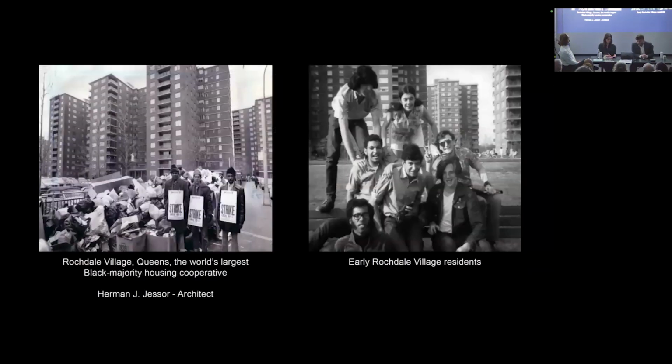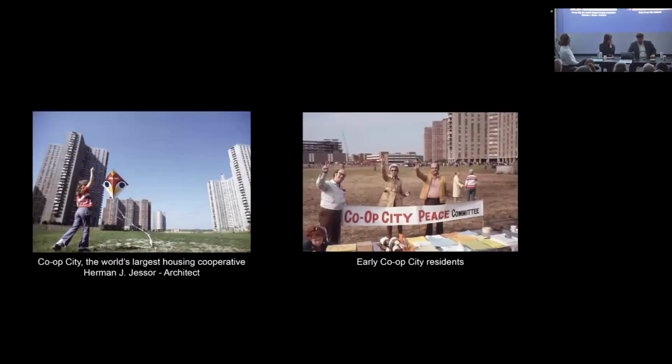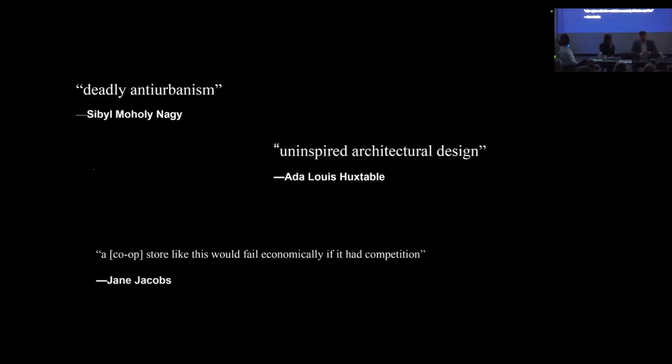Rochdale Village, another later Jessor project, is today the world's largest Black majority housing cooperative. Before Co-op City was built, it was the world's largest cooperatively controlled complex. Some early images of Co-op City. So we're about to wrap things up, but now that we've laid out this history, I just want to say how Jessor's later projects were met.